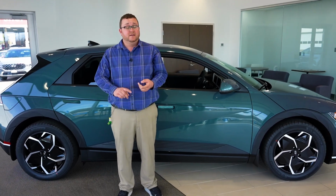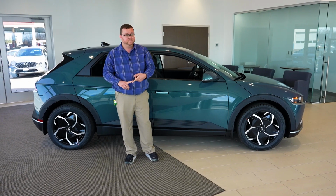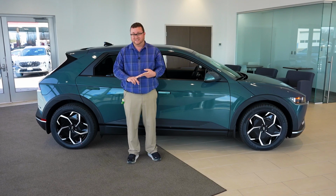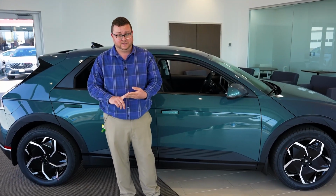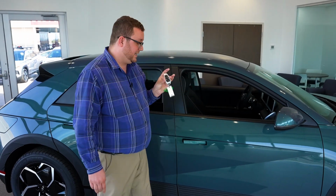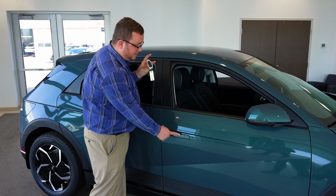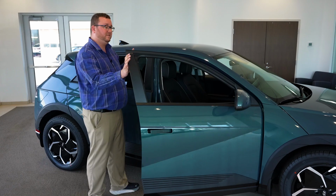The IONIQ 5 is available with 3 trim levels. The SE trim level, which is your entry level, but it still doesn't skimp on features. The SEL trim level, where you get leatherette and a few other niceties. And the Limited trim level, where you get everything that you can possibly get on the IONIQ 5. All of the IONIQ 5s have a smart key so that you can lock and unlock the doors with just a touch of your finger.